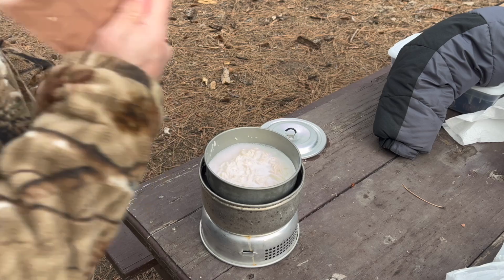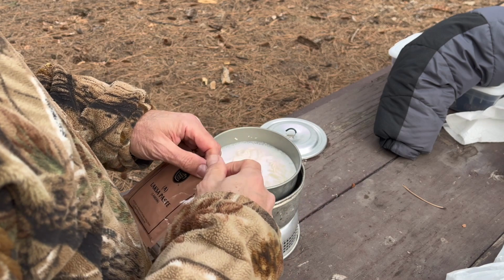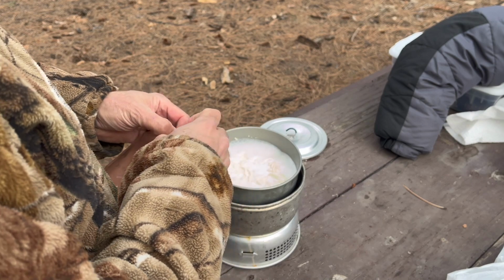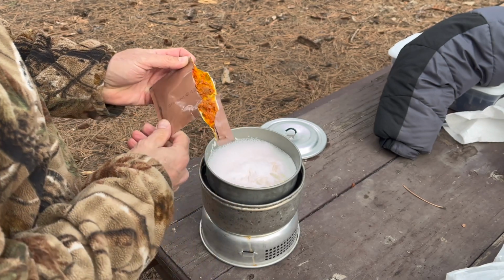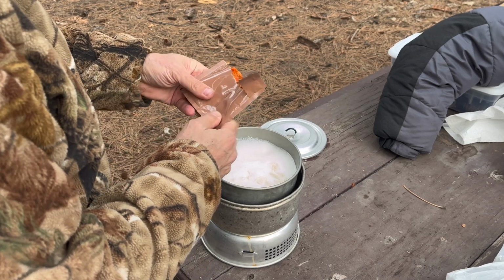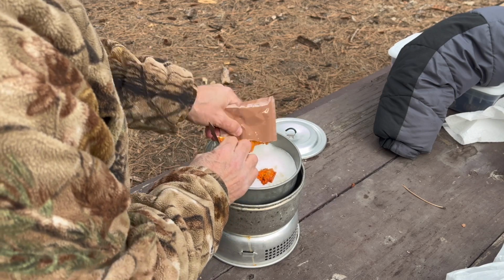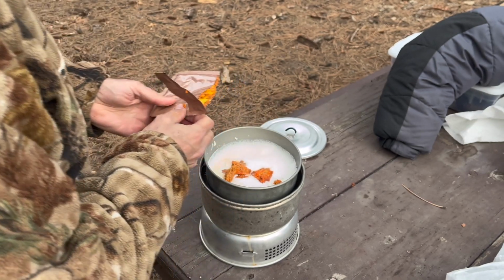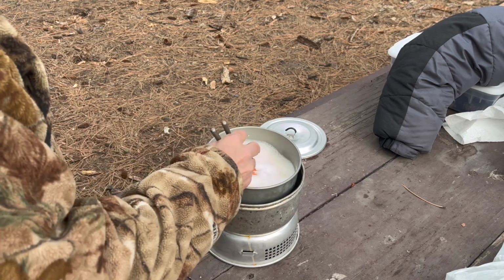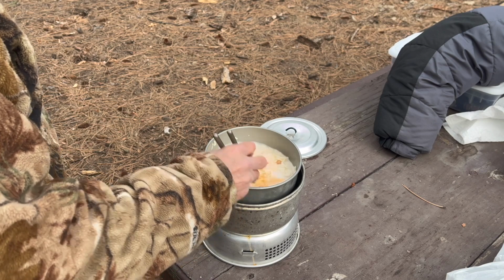So the next thing we add is the laksa paste. This is very spicy, mostly chilies, some shrimp paste, ginger, other seasonings. It's very spicy. I only add half of the packet approximately, and that is totally plenty for me. This is not for the faint of heart. It gives it this wonderful reddish pink color. I'll mix that in.